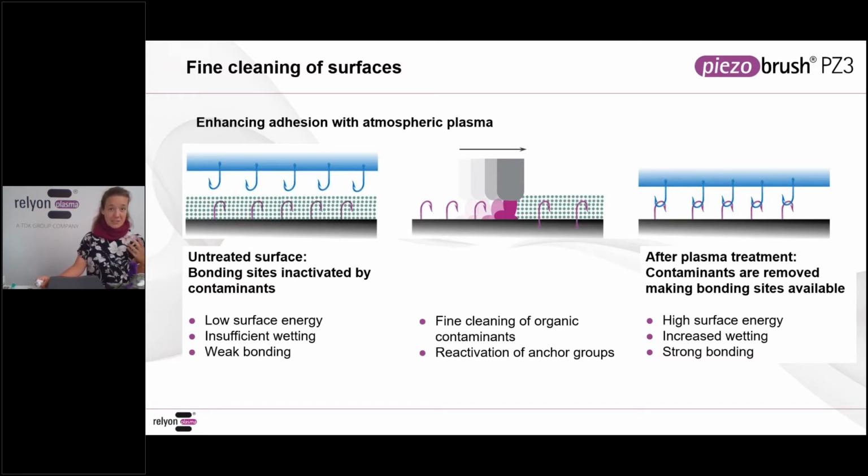So all of these contaminants are organic. So they are based on an organic compound, and by using the cold plasma from the piezobrush with the very high oxygen levels in the plasma, we can oxidize these parts and remove them from the surface if they are sufficiently thin. So we're talking about only a couple of monolayers, but these are the most important monolayers really, because for bonding, only the uppermost layers of the surface, we're talking about 10 layers or something, are really important for bonding. So if you imagine, for example, a fingerprint on the surface, these are thousands of monolayers of grease on the surface.